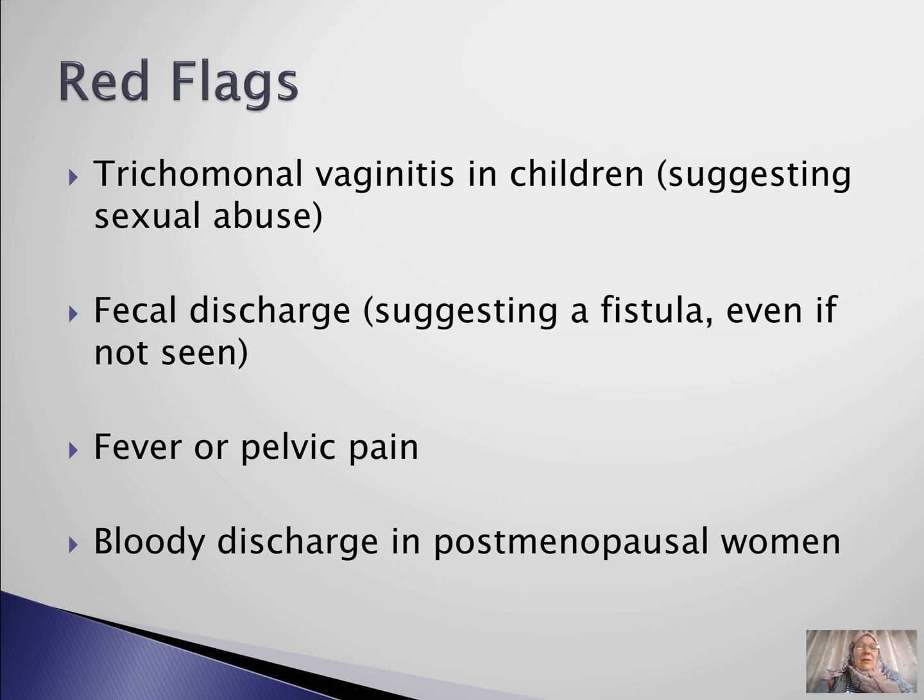If a woman complains to you about fecal discharge, this is always a red flag, even if you cannot see the fecal discharge, as this might suggest there's a fistula. Fever and pelvic pain are red flags, and bloody discharge in postmenopausal women, of course, might suggest there might be an underlying endometrial carcinoma.